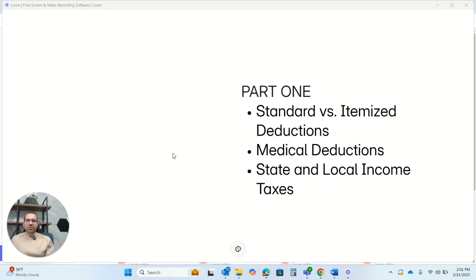Medical deductions include things like out-of-pocket prescriptions that you purchase at, say, CVS or Walgreens or another drugstore. As long as they are prescribed and diagnosed for a medical condition, you can deduct those out-of-pocket expenses for prescriptions that are not covered by insurance, and those are often called copays, which include doctor copays and hospital visit copays. Those are typically deductible as medical expenses.